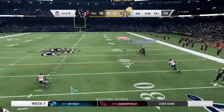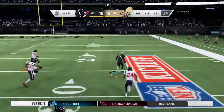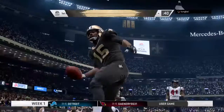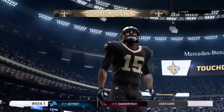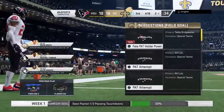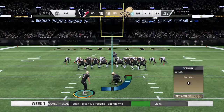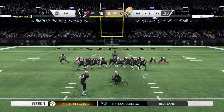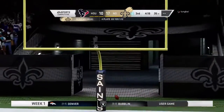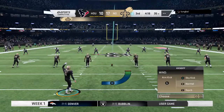Breeze now on first down. A right side catch by Crabtree. And he is into the end zone. Touchdown, New Orleans. Michael Crabtree, 71 yards. And the Saints have taken the lead. Lutz with the extra point, and that makes it a 17-10 score.